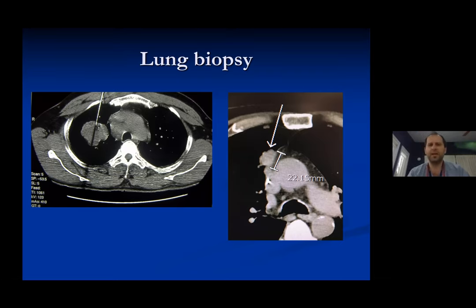Like I said, some cases can be pretty straightforward. Others are straightforward as long as you take precautions. In this case, you have to make sure to come into the lesion, aiming away from the pericardium and the aorta. You can see this arrow that I've drawn, and you also should pay attention to other things that you can injure in the process.